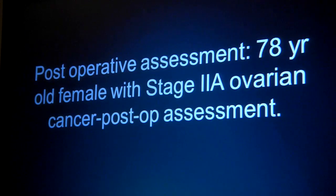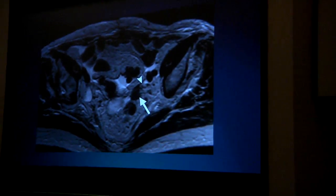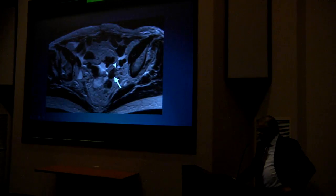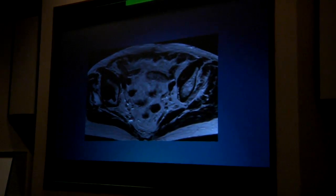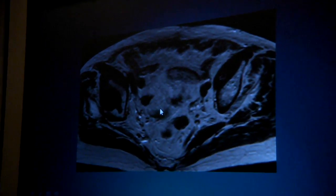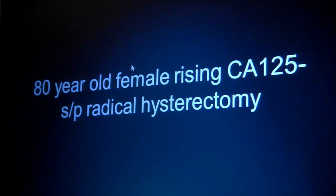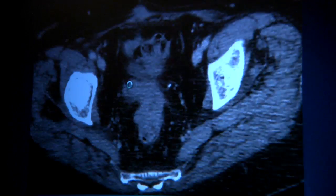Here's another example of postoperative assessment in a 78-year-old female with stage 2 ovarian cancer. Post-op assessment. These are tough also. I mean, we see, that's a bowel loop, there's a little bit of fluid. What is this? The uterus is out, the ovaries are out. Is this post-op change? Is this a bowel loop? Is this a residual tumor? We did diffusion, nothing. 3 months later, all is well. So I think in that instance, there was some help to us in terms of being sure that there was no measurable disease.